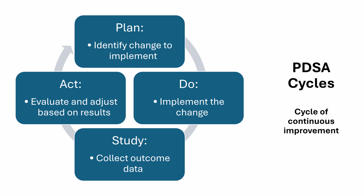PDSA cycles are the bread and butter of quality improvement, and they will definitely show up on your exam. PDSA stands for Plan: develop a specific change based on evidence. Do: implement that change. Study: collect and analyze outcome data. Act: evaluate results and decide whether to adopt, adapt, or abandon the change. These cycles are meant to be rapid. You test a small change, measure results, then refine or expand based on what you learn. The exam might ask you to identify the correct sequence or components of a PDSA cycle, so make sure you know this framework well.